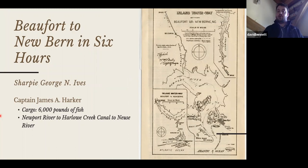In one instance, the Sharpie George Ives, named after George Ives, made it from Beaufort to New Bern in 6 hours. Now, this was under ideal conditions, but it just shows that people could move around pretty quickly using this waterway. And the Sharpie was ideal for it because it's so narrow and at times very shallow, especially the approaches to the canal.